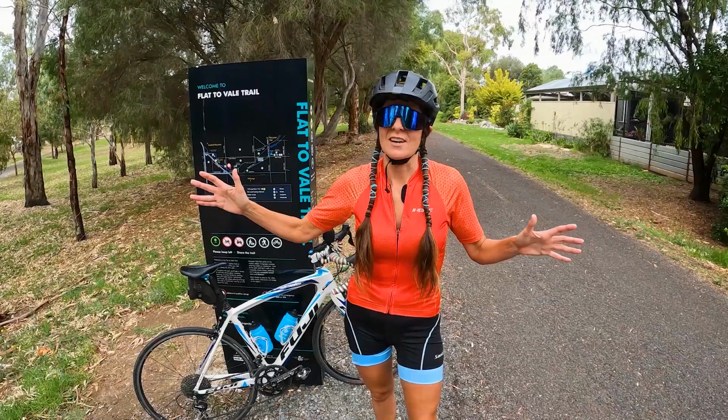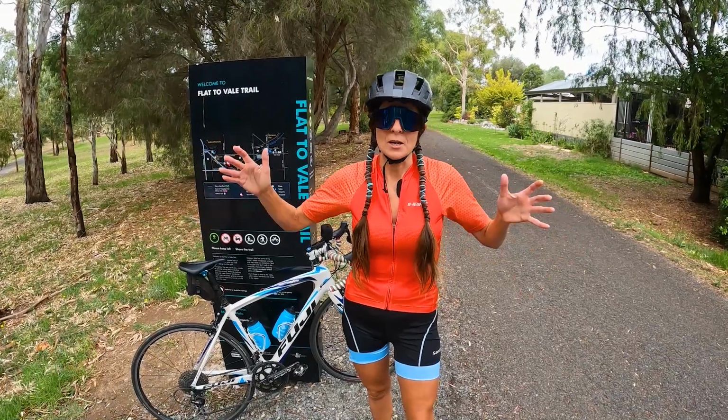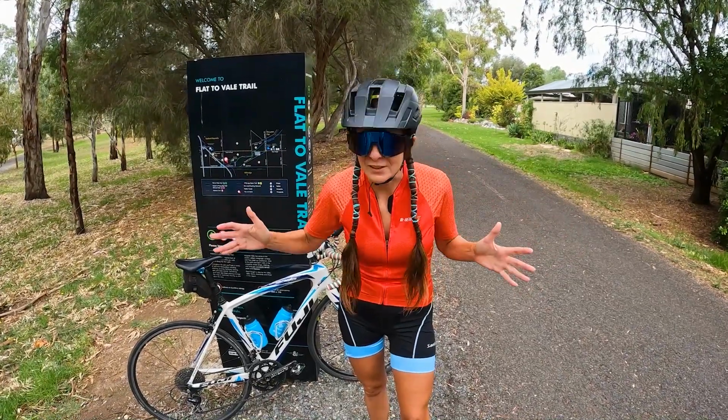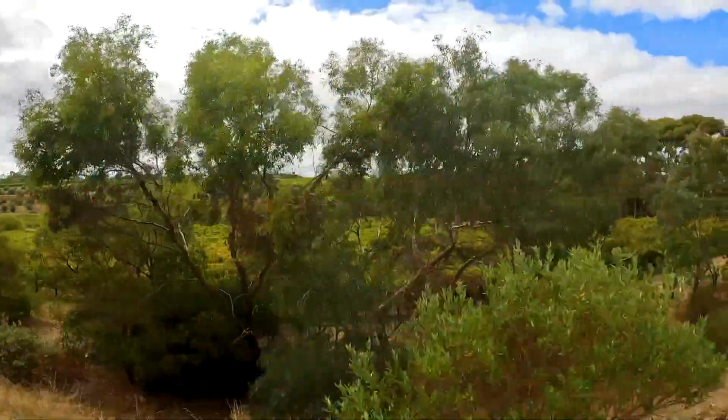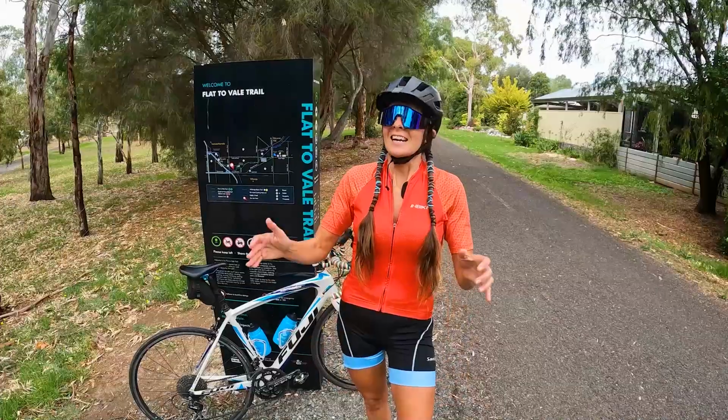Now what I love about this trail is that it was built because of the community. It was the community advocacy that got this path built. And it has only recently been built. I think it was like a year ago or something like that. So come and check it out.